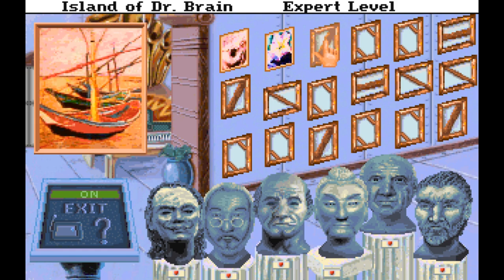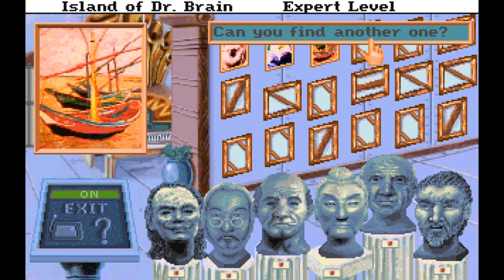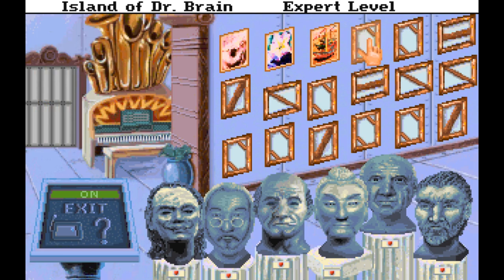How about this? That is colored very strangely, which makes me think that it's a Picasso. You say Picasso? I would. Incorrect. Van Gogh. Fishing Boats on the Beach at Saintes-Maries. Yes, that was the artist that I intended to say, but I messed up the most basic part of understanding the difference between the two artists.